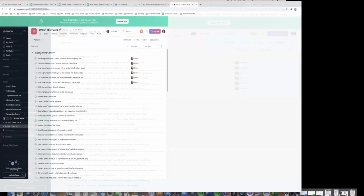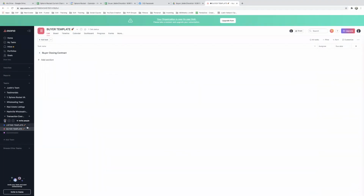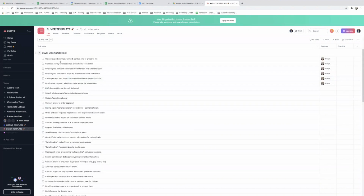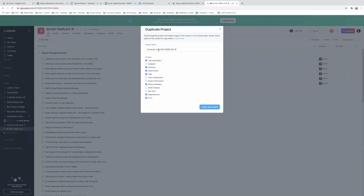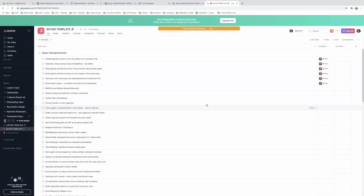What will happen is, once you have each section with its own Loom video, let's say that today you just got a buyer under contract and you have everything working really well. What you're going to do is go into the buyer template and duplicate the project. You're then going to exit this out and put the address: 123 Main Street, Nashville, Tennessee, buyer. And I'm going to go to assignee and hit create new project.